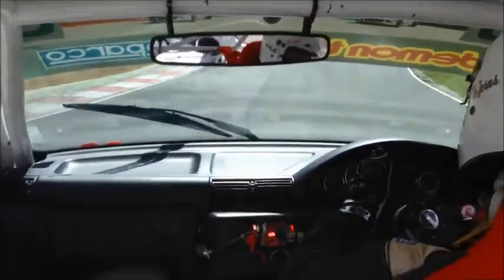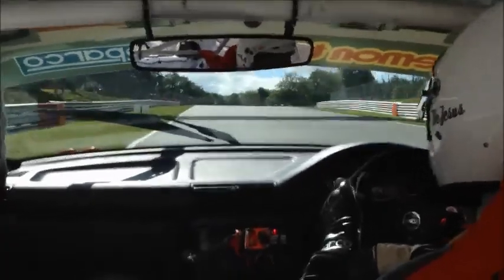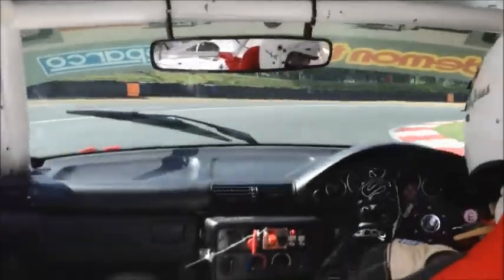So down Paddock Hill, this is a fantastic corner. Really lining the apex up for that, carrying a lot of commitment into the curve and getting back on throttle early. It's quite an exciting corner, especially off camber, as the car wants to run out and push out to the left.